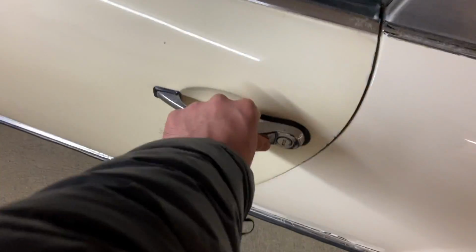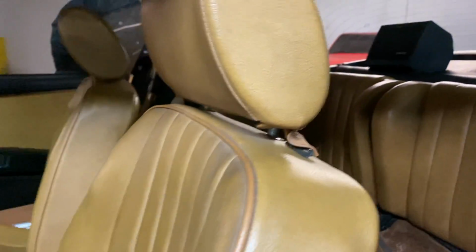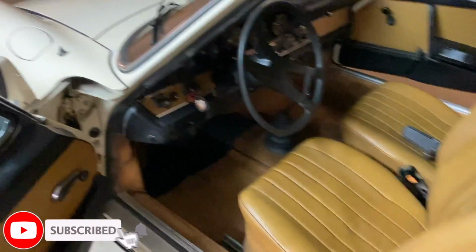The interior cleaned up super nice. It was already pretty minty, but now you got all that mold off. Sheesh. Now we just got to get to making this thing run, getting it back on the road, and touching up a few things. Gotcha. Good stuff, boys.